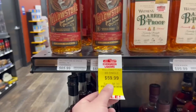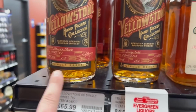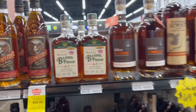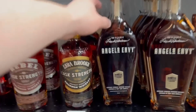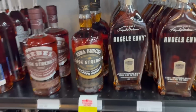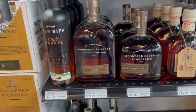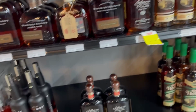It's a cool little deal on the Yellowstone. It's 102 proof. I heard the higher the proof, usually better, so the 115 might be a little bit better. Some cool single barrels. Angel's Envy there for $90, 110 proof. Again, we've seen a bunch of Woodford store picks on this trip, so cool to see a bunch of those bottles out here as well.